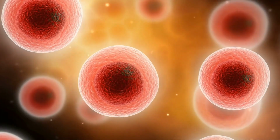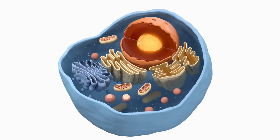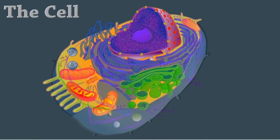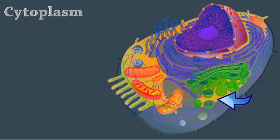Cells are the smallest living organisms. Every cell in the world has three things in common. All of them have a cell membrane, which is also called a plasma membrane, and you can kind of consider it the protector of the cell, or the wall. The second thing that every cell has in common is the cytoplasm, which is the gooey liquid inside the cell where everything is located.